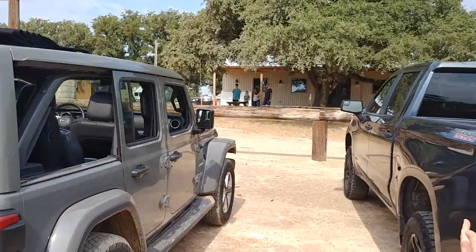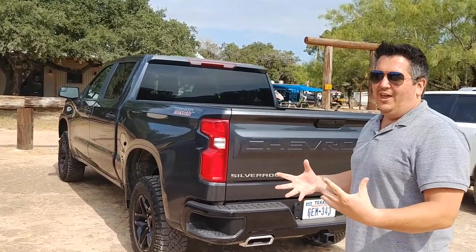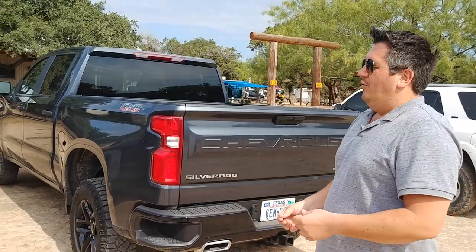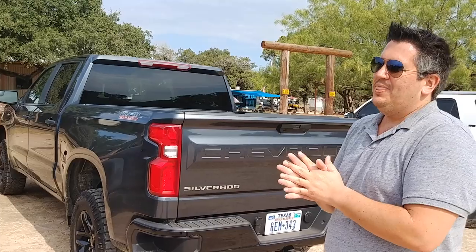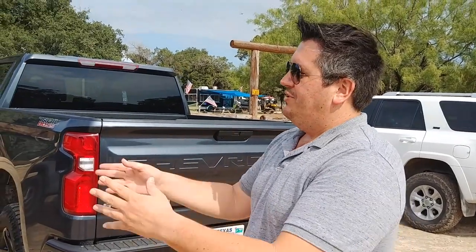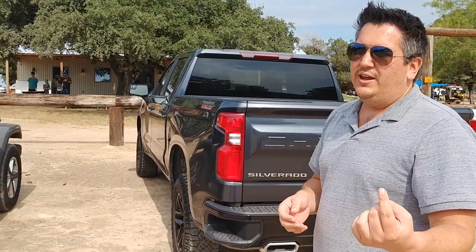So if you're in the city and you want that open-air freedom, you still have the ability to do all of that. But here today at this ranch, I didn't take the doors off. I wish I did, but some people don't like riding without armrests or with all of that extra safety. So today we're going to do off-roading with the doors on.